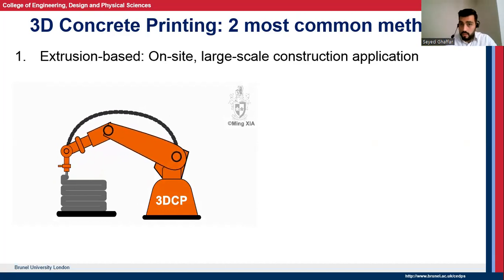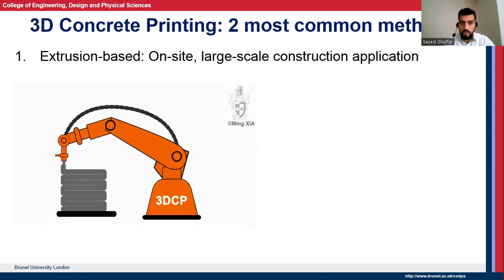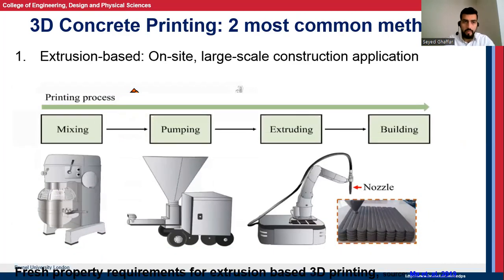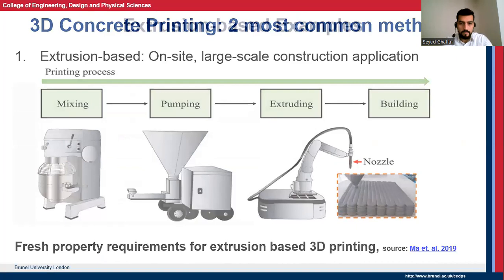It's very suitable for on-site application, large-scale construction, and is one of the most widely used techniques for 3D concrete printing. So you have a mixer, you have a pump, and you have an extruder, and you can just build any complex shapes that you wish to have using this form of 3D printing.